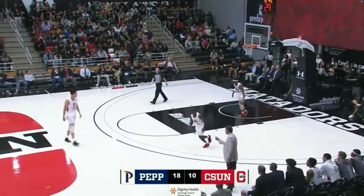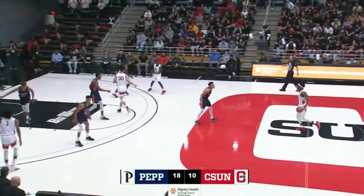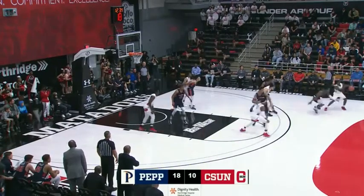They're going with Colby Ross, and he's just baiting them and then throwing it back to an open Edwards. I mean, somebody's got to get to Edwards. He's pretty good, but when he's wide open, he's a little bit better. Pepperdine 18, CSUN 10. Angle right, Gomez for CSUN.